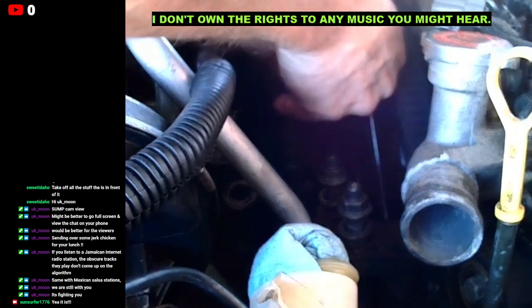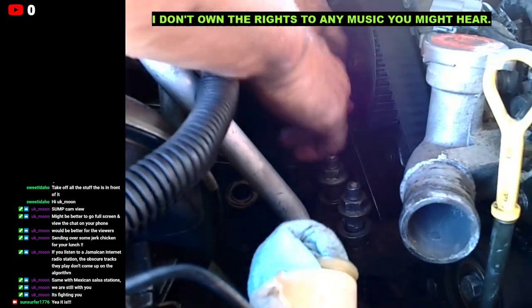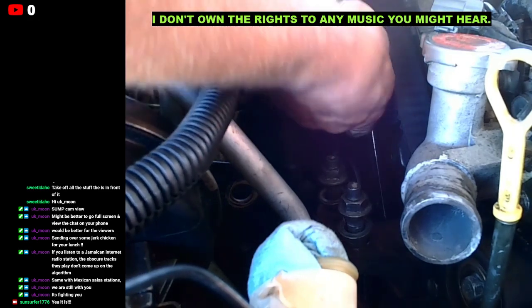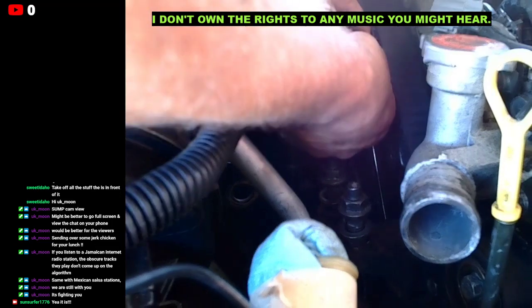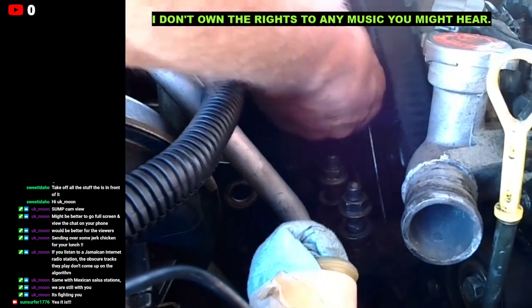So what other pulleys and everything were you saying I have to replace? This one right here. Okay, that's not too bad though, is it? I don't think so. So glad my car didn't sound like that.